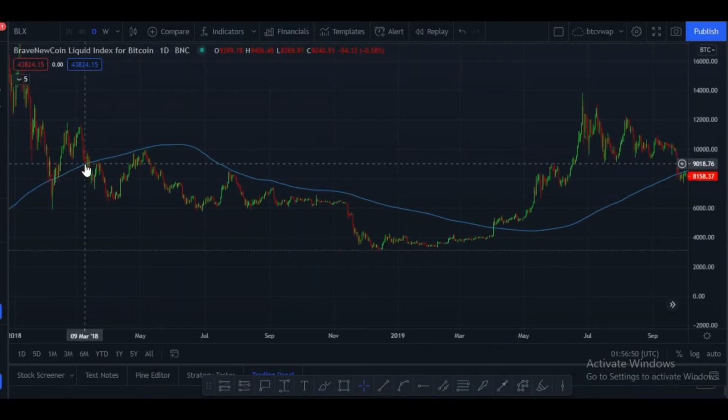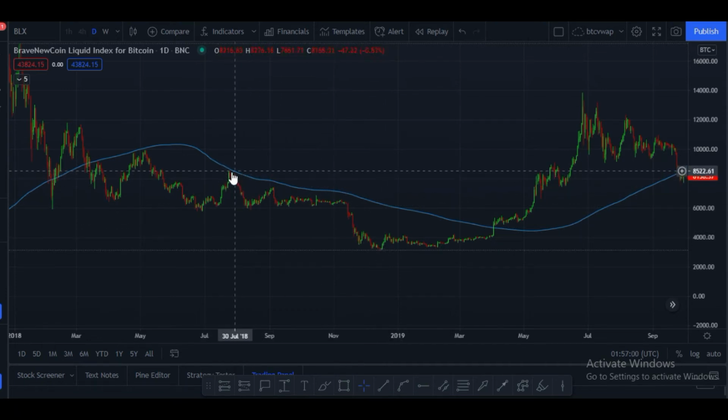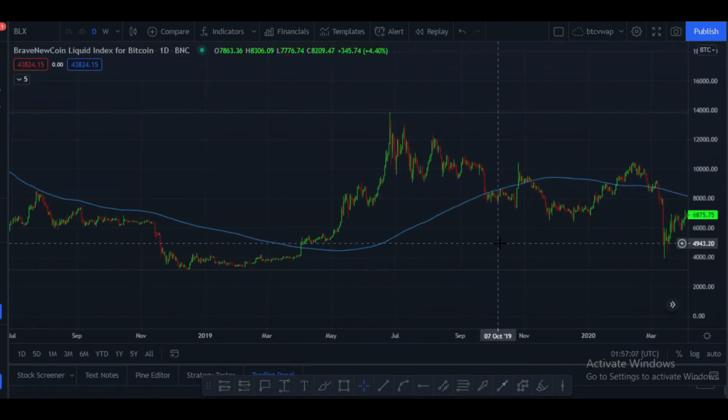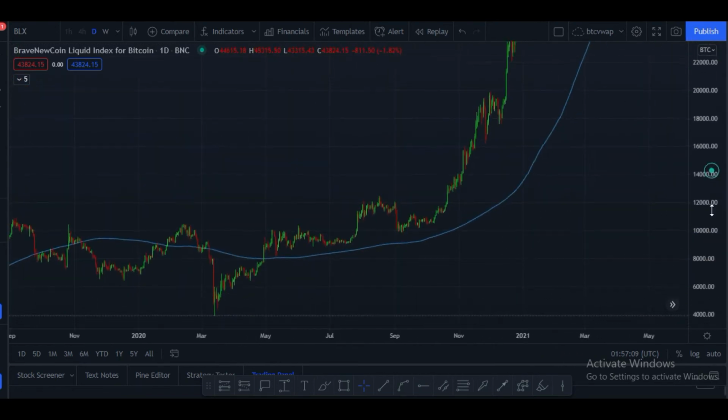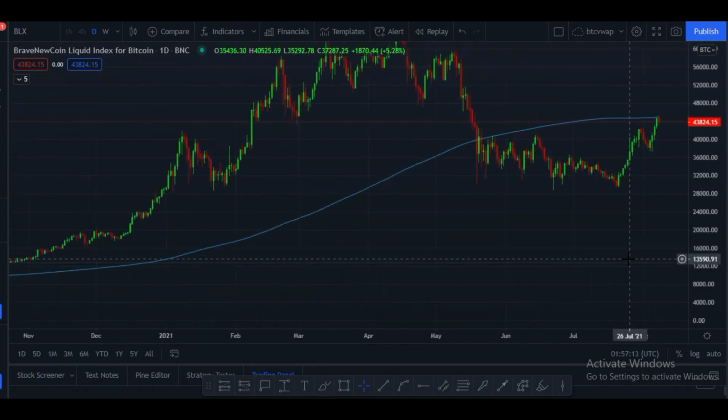This is the previous past history. Here you can see Bitcoin candles crossed this towards the downside, and price was $9,000, and after that price went down to $3,000, and here you can see it is acting like resistance. So that is a very, very important line of resistance for Bitcoin right now.